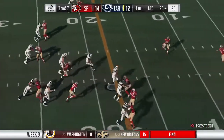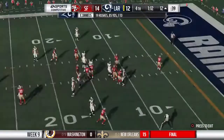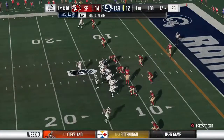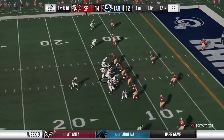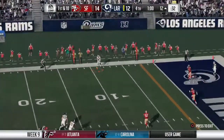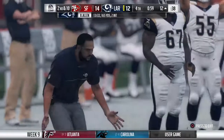On 3rd down, that's Daniels. And he will have the first down before he's tackled at the 12. That one goes for 13 yards, and it moves the sticks. They'll look to throw. And the throw left sideline here is caught, but they'll rule it incomplete.